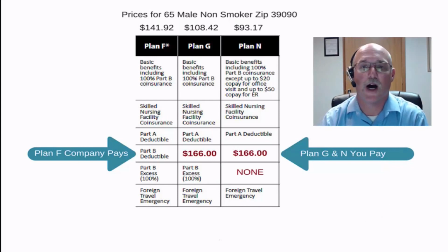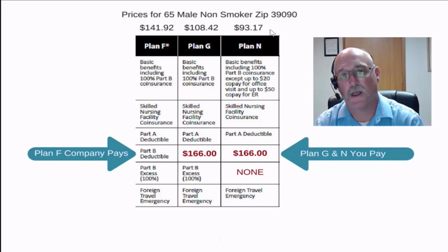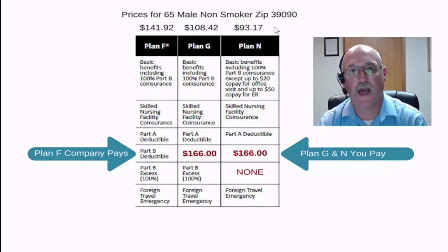I'll do another video on Plan N because in my opinion, it's still better than a Medicare Advantage plan. And today, most doctors are assigned by Medicare. It's just you have to be a little bit more careful. So for right now, let's discuss the differences between Plan F and Plan G.